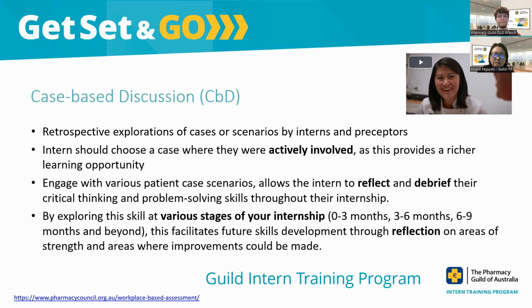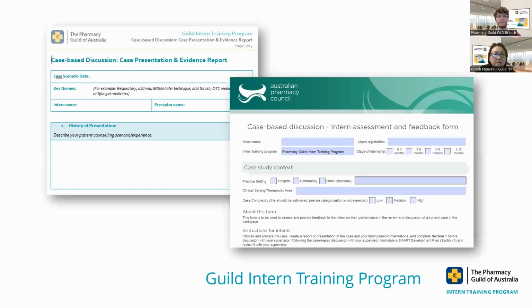And I guess we're looking just for some growth and some progression throughout their intern year, giving them the opportunity to look at any gaps, I suppose, within the year and how they've actually developed, and obviously providing some opportunities to actually learn and further their knowledge. So these are the templates and what they look like.